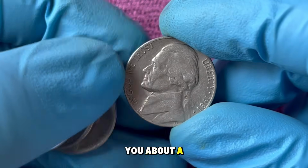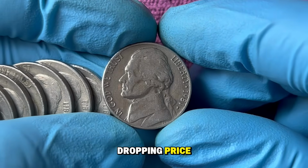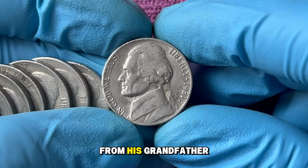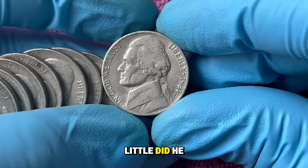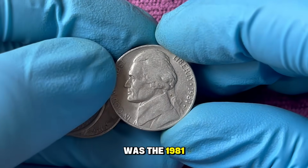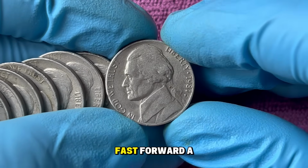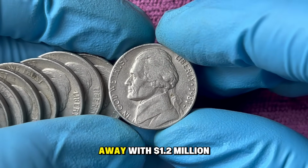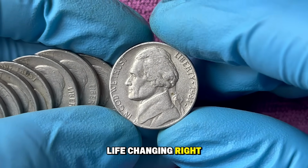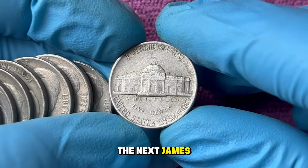Let me tell you about a lucky collector who found one of these rare nickels and sold it for a jaw-dropping price. Meet James, an ordinary guy who inherited a dusty old coin collection from his grandfather. Little did he know, inside that pile of seemingly worthless change was the 1981-P Monticello nickel with the ultra-rare full steps error. Fast forward a few months, and he walked away with $1.2 million at an auction. Life-changing, right? Now, here's the question you need to ask yourself: could you be the next James?